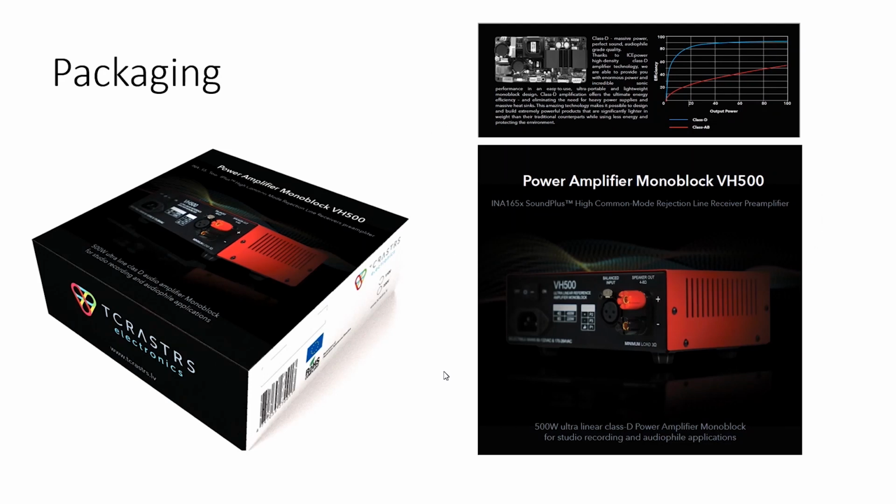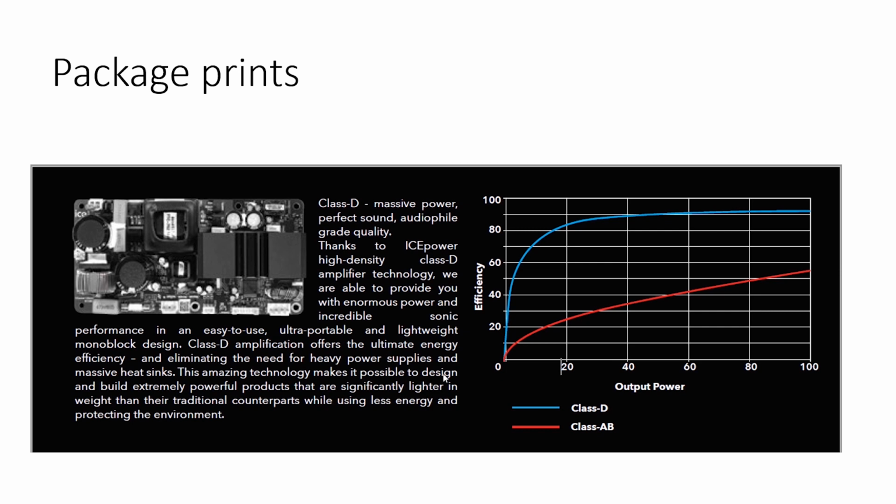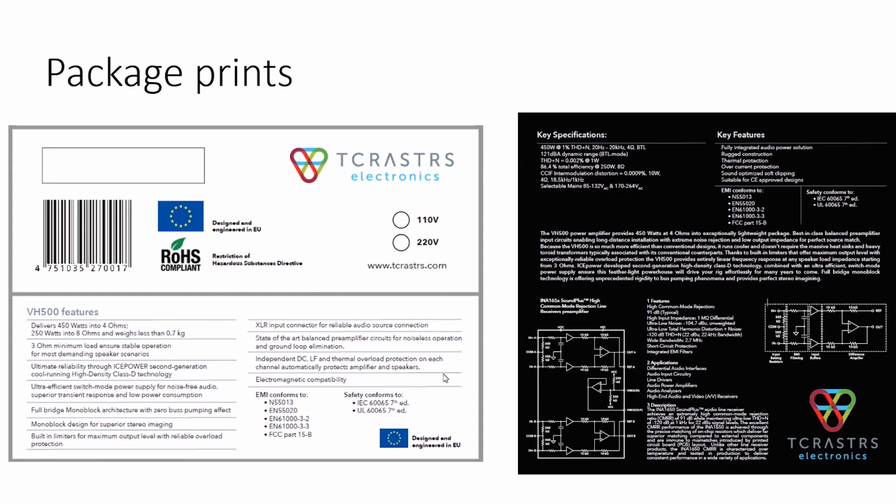An important part is the printed text on the box. We chose a technical approach. There will be a lot of text explaining preamp and amplifier quality with the text specs. All around, I'm happy with the end result and printed text.